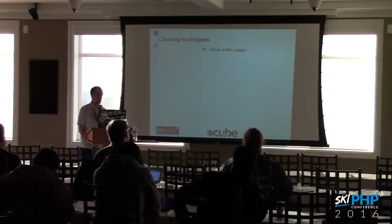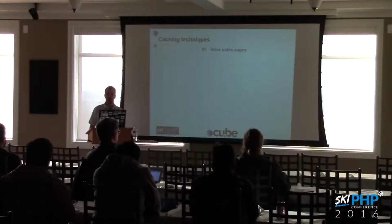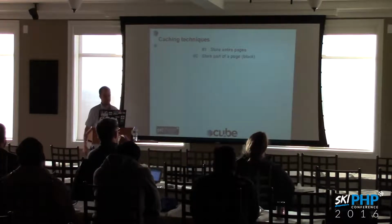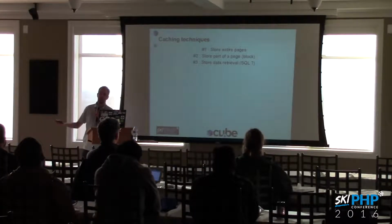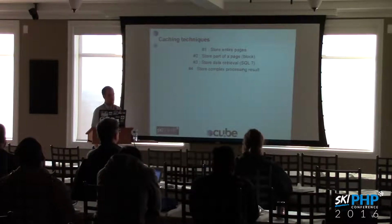This is still a very good way to do it for blogs or company pages that don't change at all. But usually there's small snippets on each page that change every now and then, like the latest news and stuff like that. So that doesn't work. You can store part of a page, like a page block, which is the most commonly used system. Or you could, as I showed before, store the output of SQL data and then just retrieve that information, process it, and output stuff to the user.